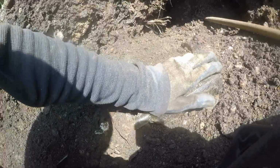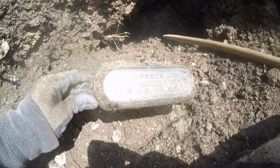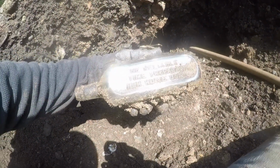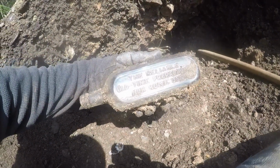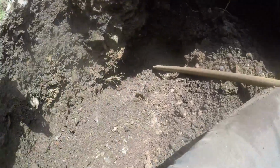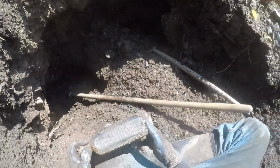Here's another big one, prepared by Dr. Peter Faraday and Son, Chicago. Look at these big bottles. Right there, it says the reliable old-time preparation for home use. They're all embossed. Decent bottles back here in this sand. Look here, packed solid. And these ain't bad.